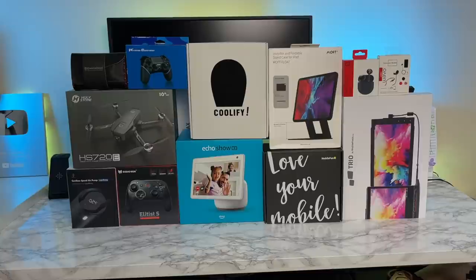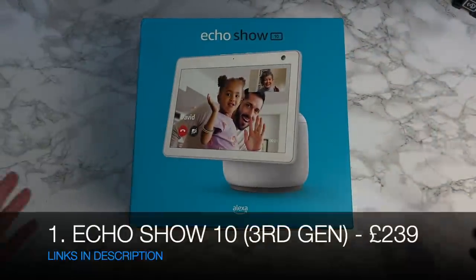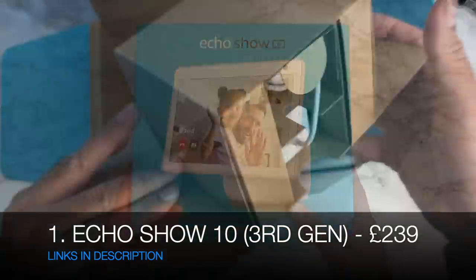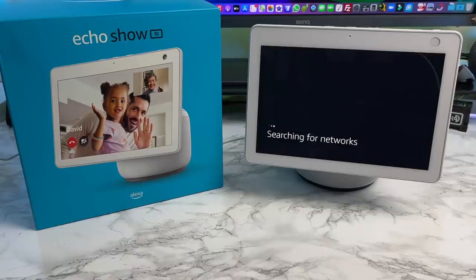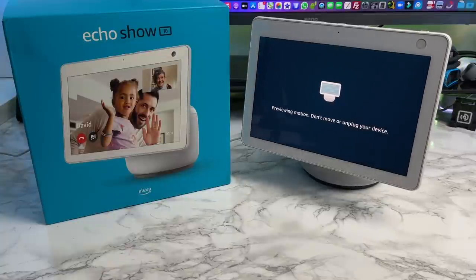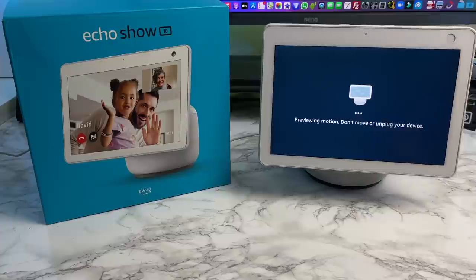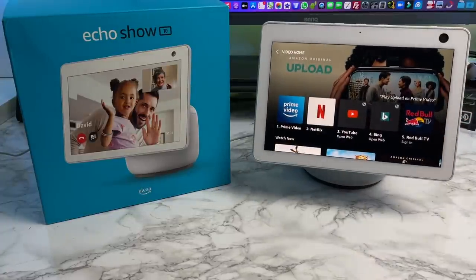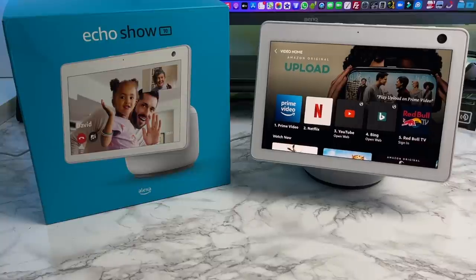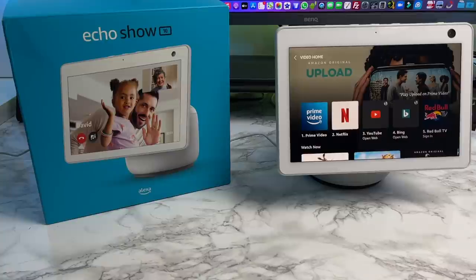So without any further ado, the first cool product is the all new Amazon EchoShow 10 third generation. So check it out, people. Brand new technology. Hello, ready for setup. This new EchoShow can actually detect your movements, and the screen is designed to move with you, keeping you in the frame. So your video calls and content are always in view. So especially useful if you're in the kitchen where you're most likely to be moving around a lot.